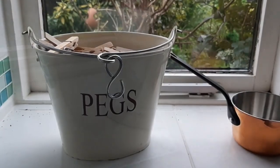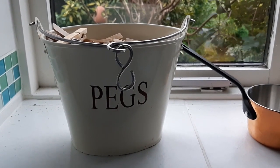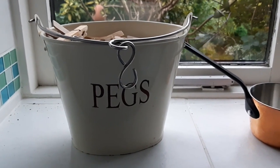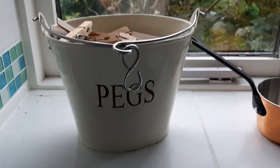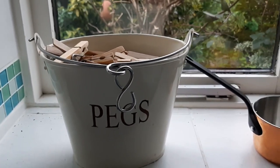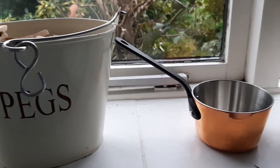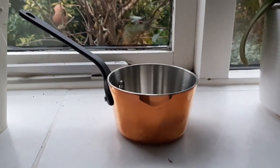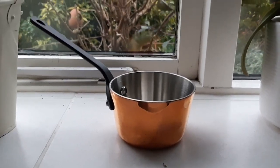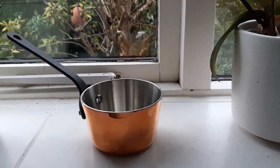And so, yeah. And now we're in my utility room. You can probably hear the swishy noises coming from the freezer, which is on my left. There is my metal bucket of pegs that I use for hanging out my washing. Really like that. And just a little mini copper pan. I was just given that quite recently. I haven't used it, so I decided to put it just there on display.